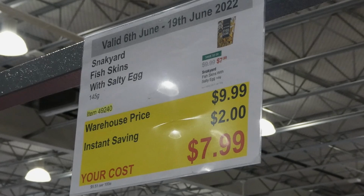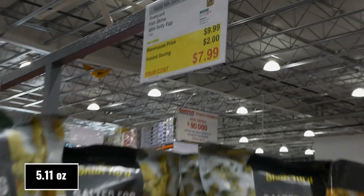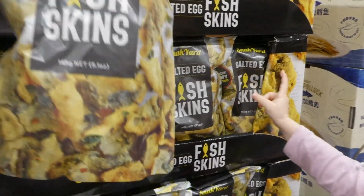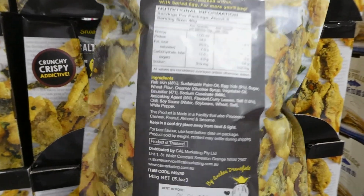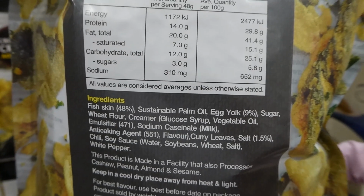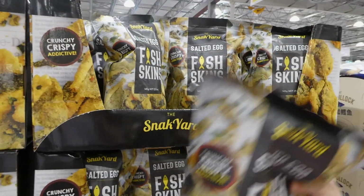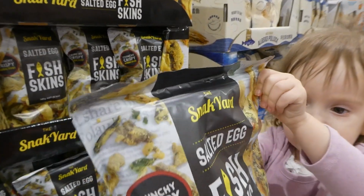Snack Yard fish skins with salty egg flavor are 145 grams for $2 off down to $8. She was like, "What's that? What are those?" Yeah, they're little snacks. They're salted egg flavor. They also equal out to 5.1 ounces. And you can see it says they're crispy fish skins packed with salted egg flavor. That's really neat. I know at one point there were salted egg Pringles that people really liked as well. So I wonder what these ones are like. And it is a resealable bag, you can see right there.